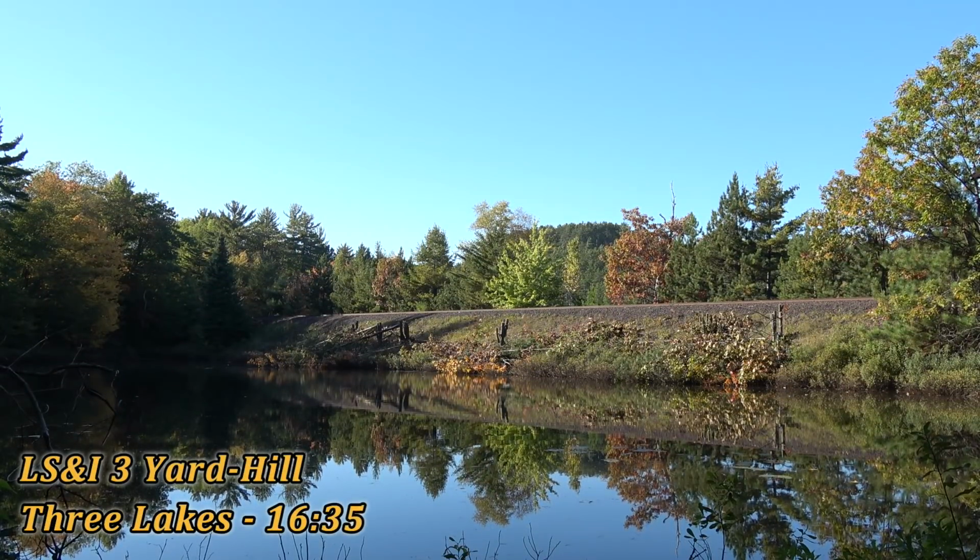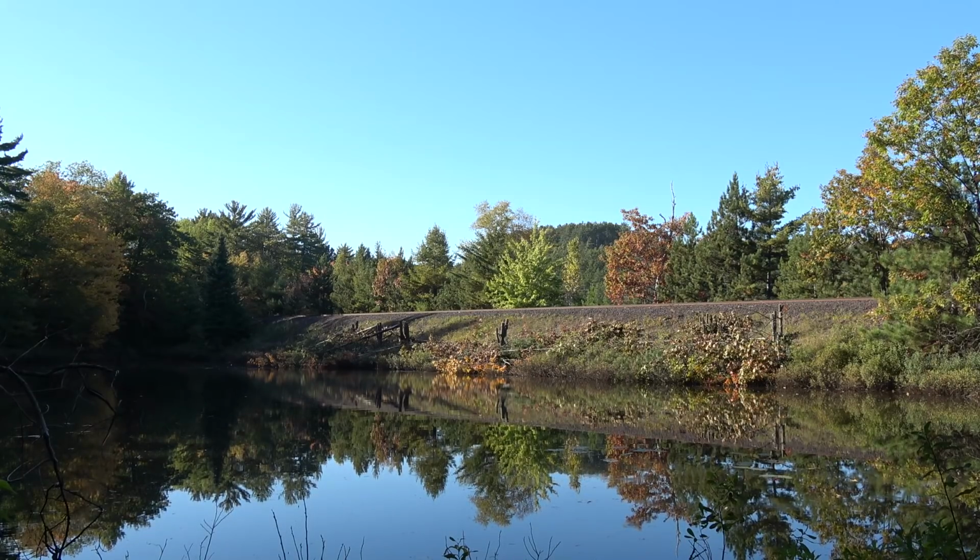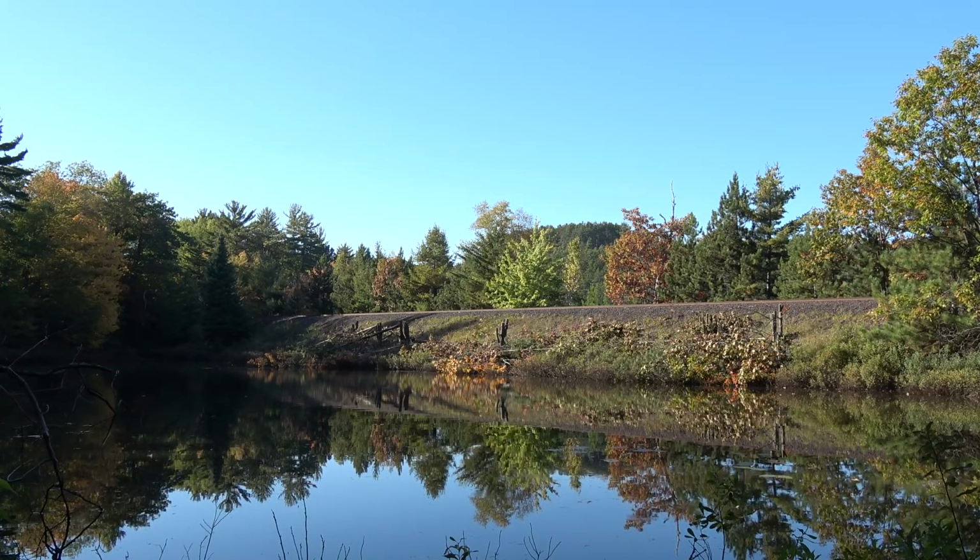Also operating this shift is the 3-yard hill, charged with taking the loads, completed by 7 Tilden earlier, down to the yard in Marquette for eventual unloading into the dock and then onto Great Lakes ships. Towards the bottom end of the hill near Forestville, the railroad created a fill across a shallow lake, creating an idyllic scene interrupted briefly by the passing of the ore train.